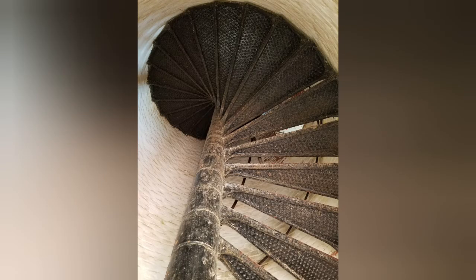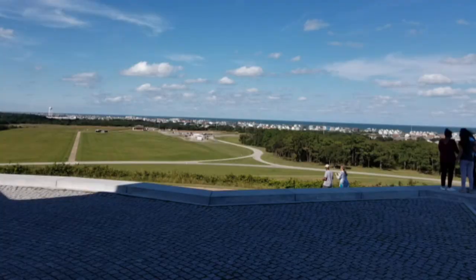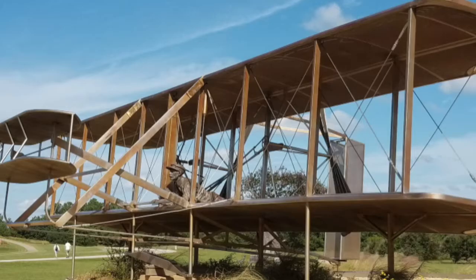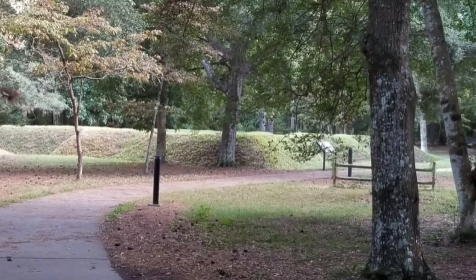While here in Virginia, we took a day trip down to Kitty Hawk Field in North Carolina. We had a chance to walk the field where the Wright brothers took their first flight. We also had a chance to visit Roanoke, the site of the lost colony. Not much left to look at, but it was still interesting.